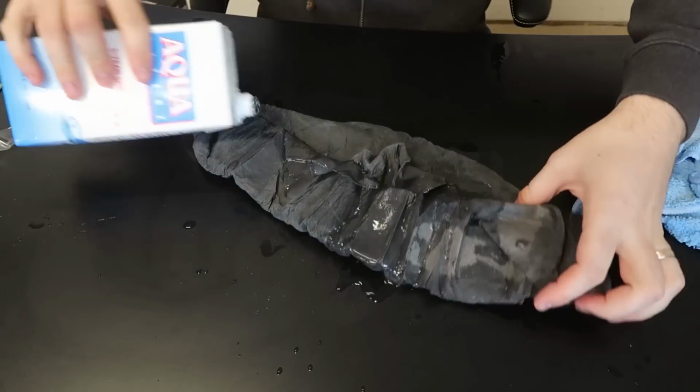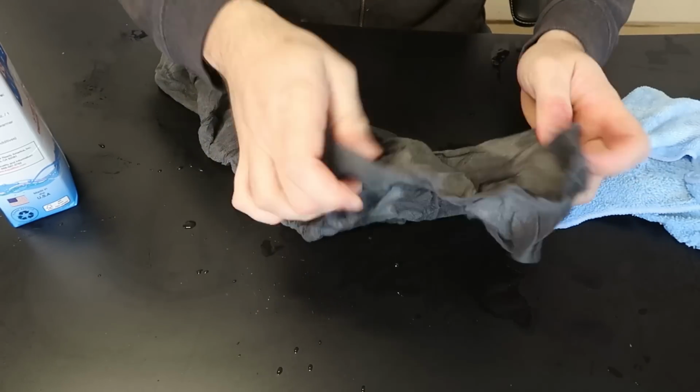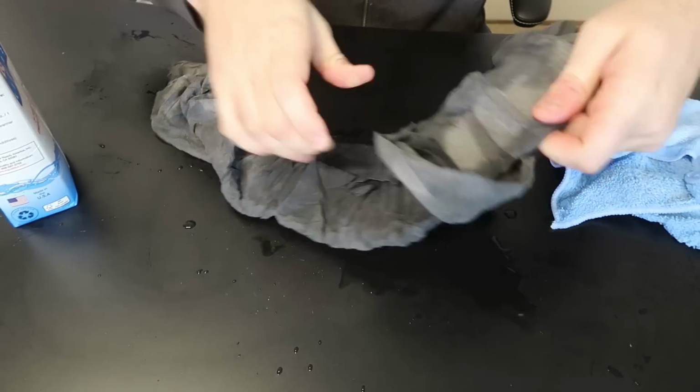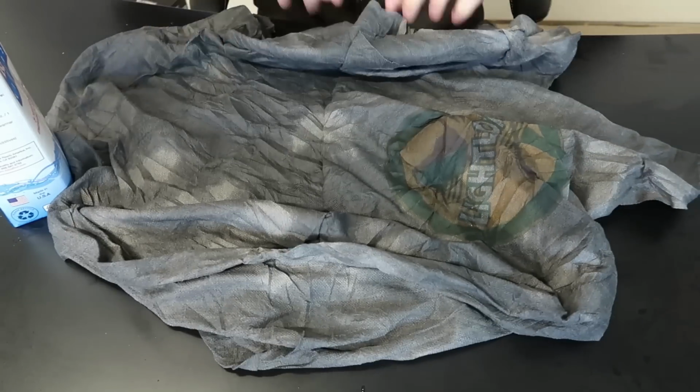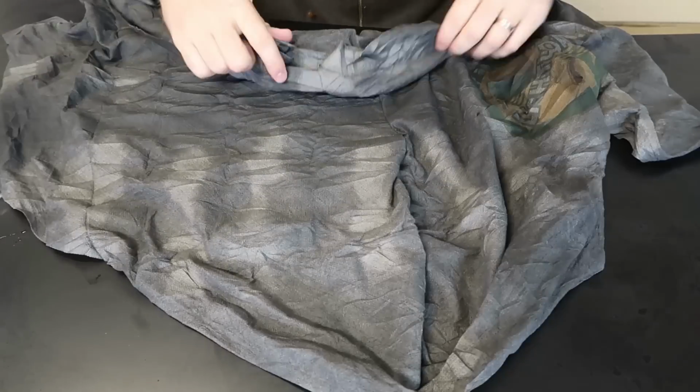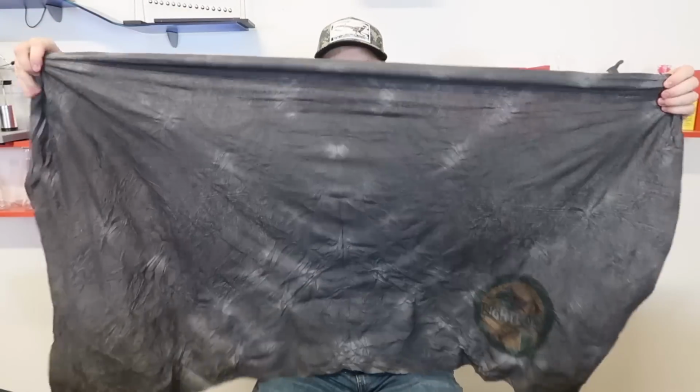Let's pour a bit more water in here so it decompresses a bit. I mean, yes, it's a lot harder to decompress and unfold, but once you do, I want to really show you how big your towel will be. Also worth mentioning, I really like the logo, and it is very durable.